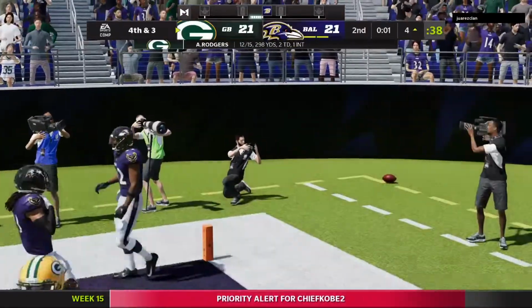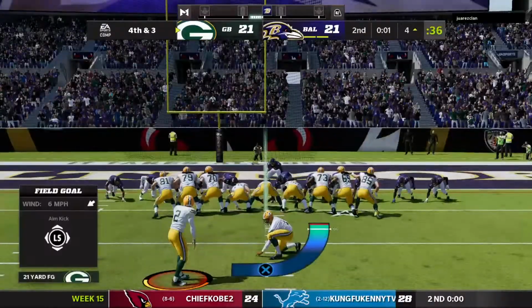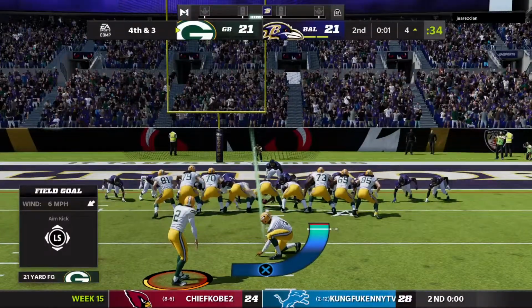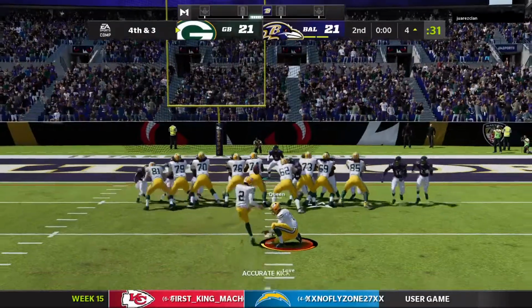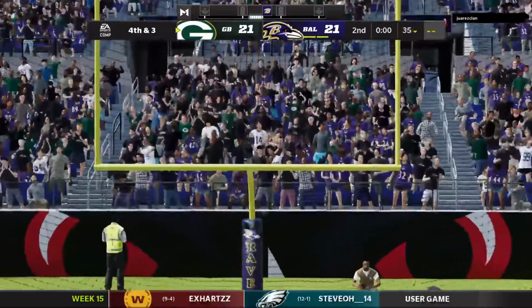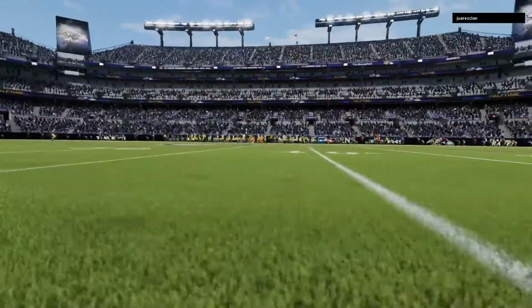That has to feel like a very unsatisfying drive, right? You move the ball all that way, and then you can't convert on third down. But it was satisfying up until that point. Almost like a great movie, and then the film cuts out before the big ending. The kick by Crosby is good. So we've reached halftime in a wild first half.